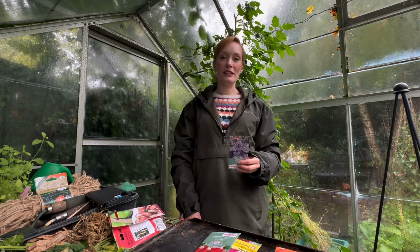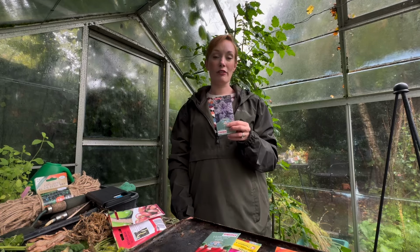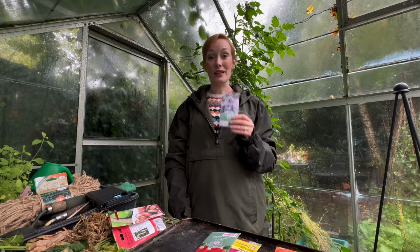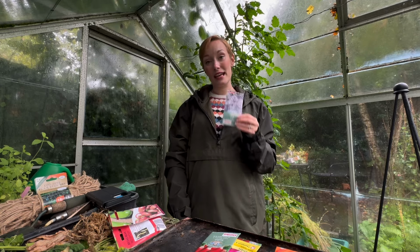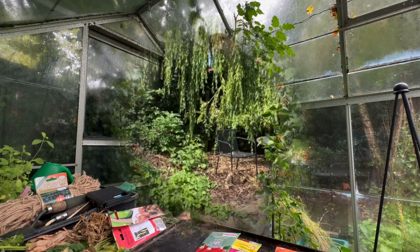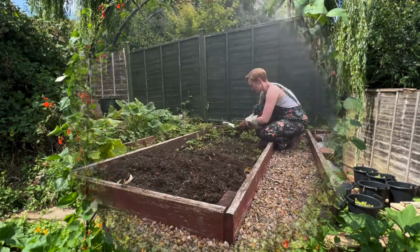Another thing I'm going to be sowing is kale, because this is a very, very hardy crop and it's a great winter crop to keep you going through the hungry gap in the winter. So kale is going to be another staple for me in September to make sure I have some food growing in the winter months. Job number 3 is clear areas ready for new planting.